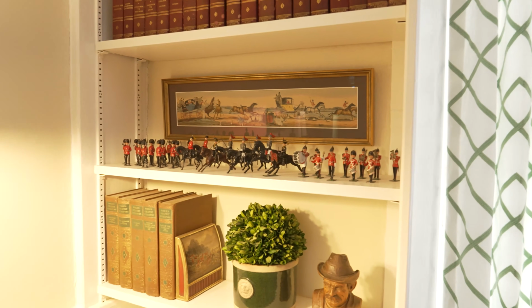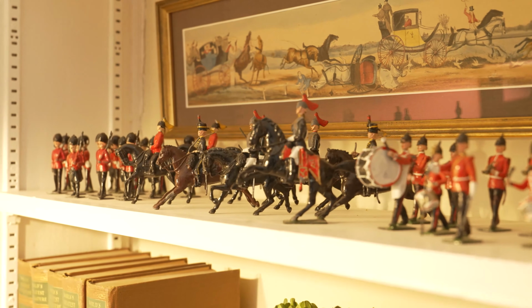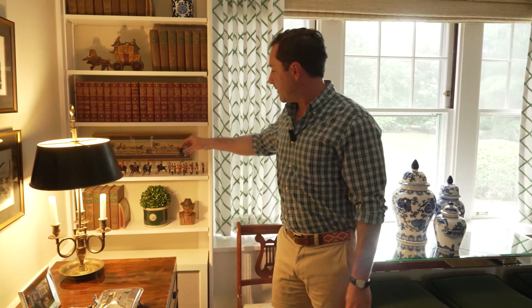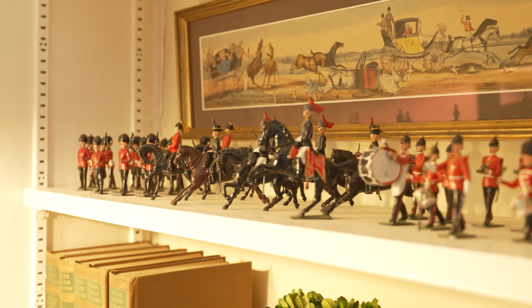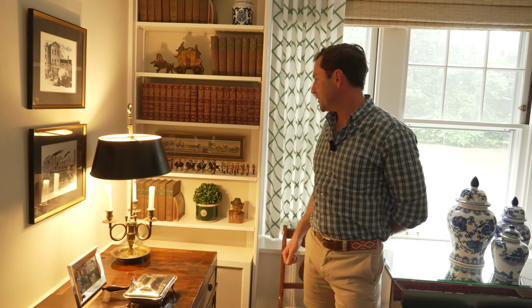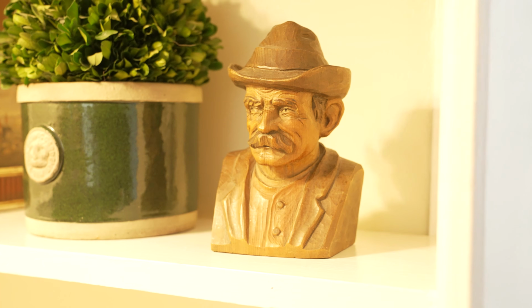And my favorite thing on the bookcase are these little lead soldiers that I found at an estate sale. They're pretty heavy and they're hand painted. And then I also have another set on the other side. Also, we found this print at an estate sale that we had framed, and it kind of goes with the lead soldiers.